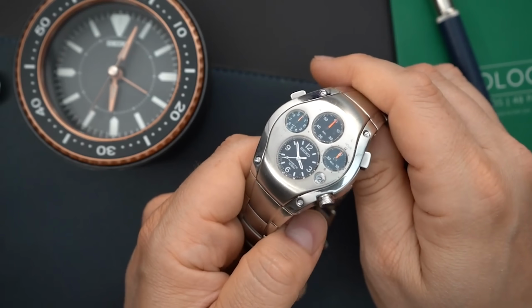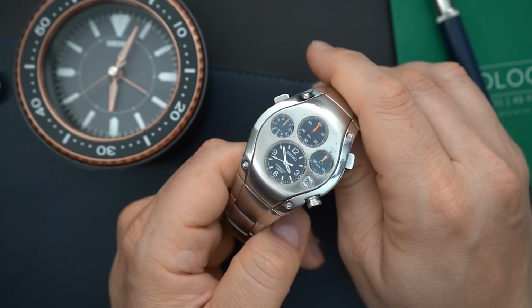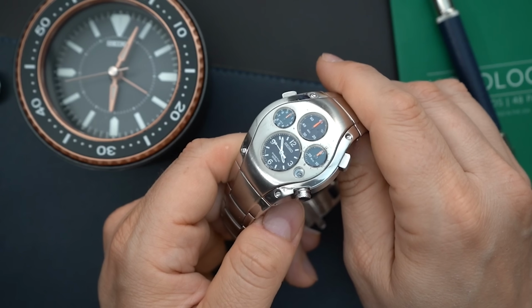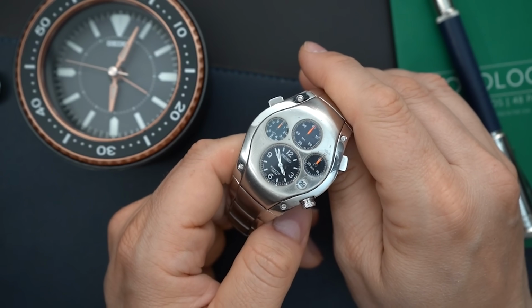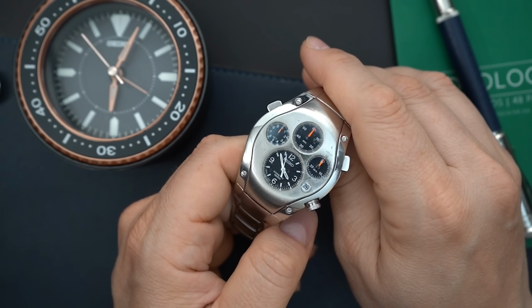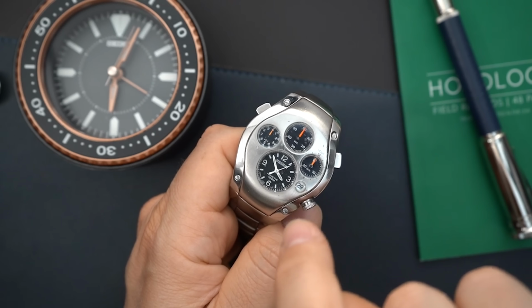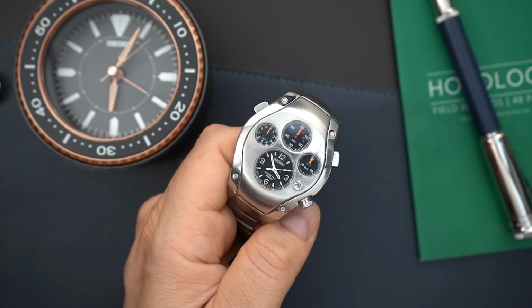It was a really nicely finished kinetic movement. A kinetic movement is an auto quartz. It's powered by a battery, but it's also powered by the movement of your wrist. So when you move the watch around, the rotor winds and it powers a generator inside the watch, and that is a little cell, basically a battery, and it is pretty hard to replace those batteries. So when you go in places like eBay, a lot of these watches aren't working 100%.